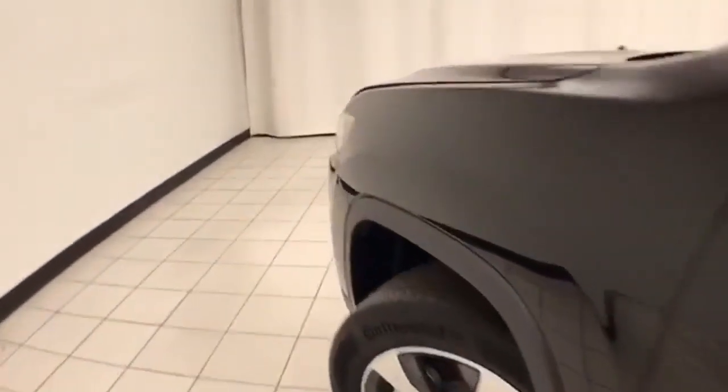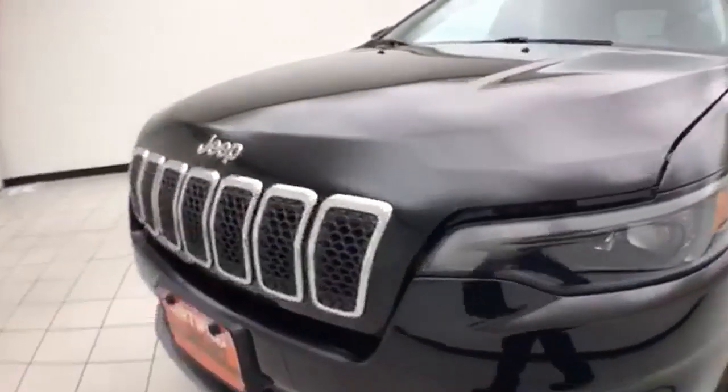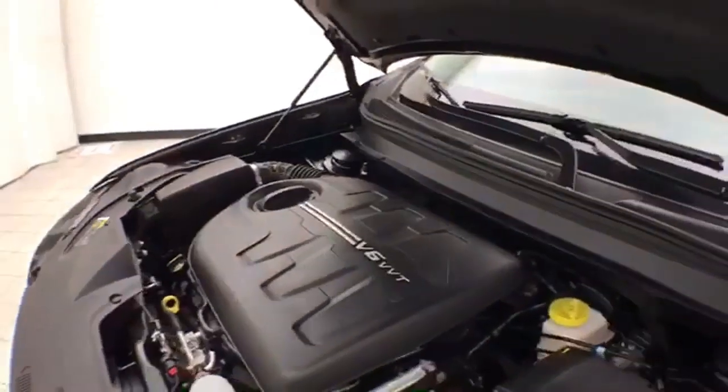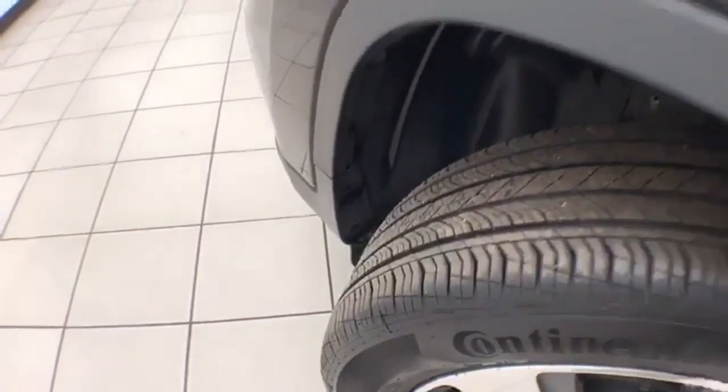Under the hood, this Cherokee has a 3.2-liter V6, 271 horsepower. And just as clean under the hood as the rest of the vehicle. EPA fuel economy estimates an average of 19 miles to the gallon in the city, average of 27 on the highway, and approximately 50% of the tire tread left.